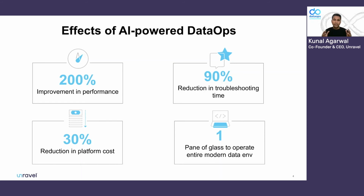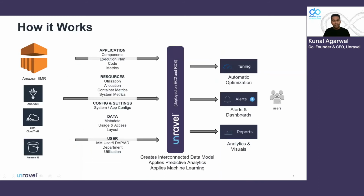And last but not the least, we understand that your modern data stack is made up of several different components, and Unravel gathers data from each of these different components to stitch them all together and present it in one place. So your entire data team has a single source of truth and one place to come in and collaborate off of. And I think that's just very, very important.